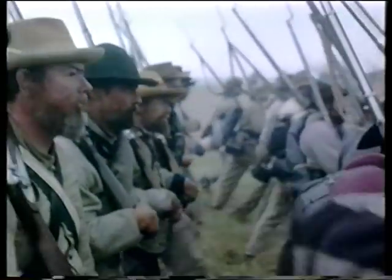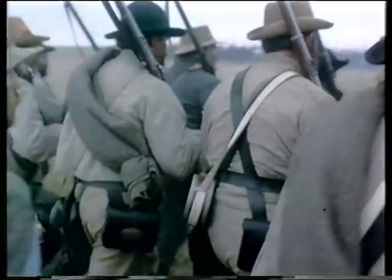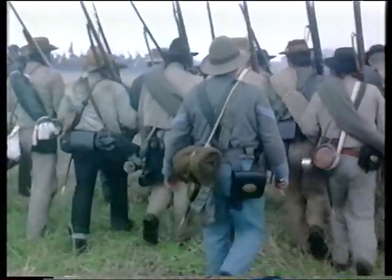The idea of courage had a very specific meaning to Civil War soldiers. Courage was demonstrated by advancing into enemy fire. That was the ultimate demonstration of it. Your whole social group has come with you to this battlefield, and if you do not advance and you're standing shoulder to shoulder with them, there is no escaping.